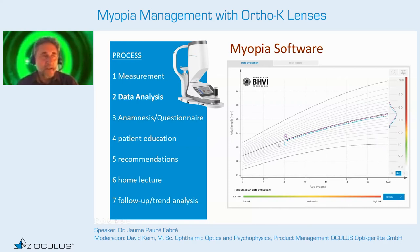By chance, there are not so many children that have myopia before six. But if you have a child with six diopters at 3 years old, maybe it will be difficult to measure. And I'm sure you will get an axial length that will be very high. So it's not a trouble for that. You will know absolutely that this is a trouble.